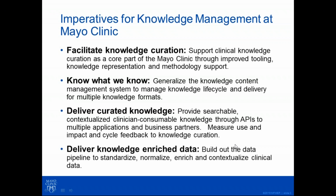But in order to deliver the knowledge, we actually have to have knowledge-enriched data, because the way that we deliver knowledge to the point of care is by having a robust patient data pipeline that standardizes, normalizes, enriches, and contextualizes clinical data so that we know which knowledge has to be brought to which point of care. So those were the 4 imperatives that we identified.